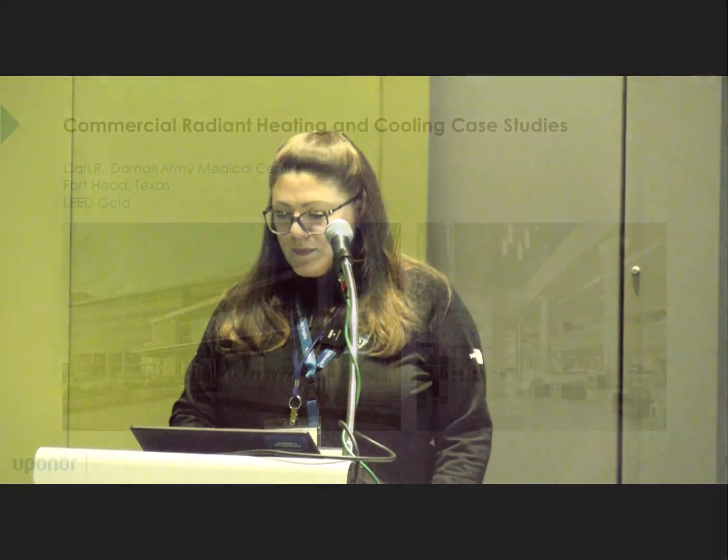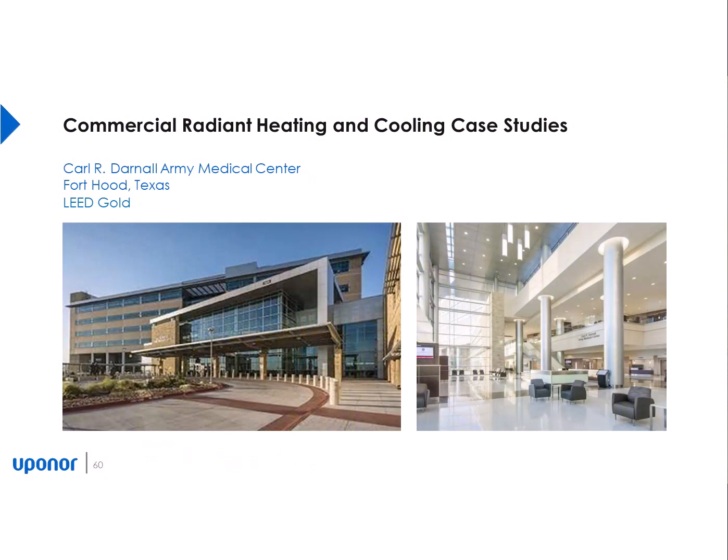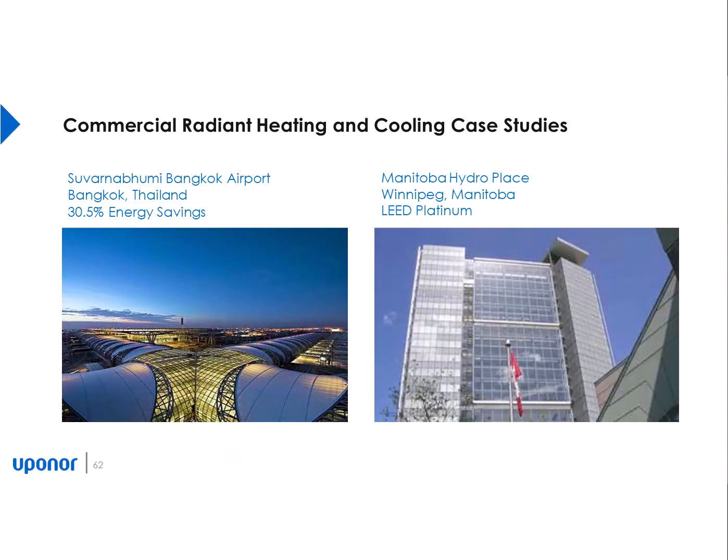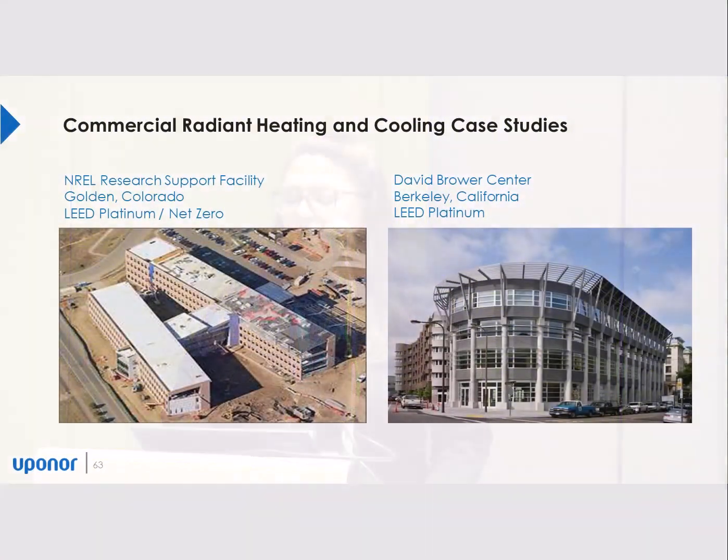And so we've seen radiant systems employed in projects such as the Carl R. Darnell Army Medical Center in Fort Hood, Texas, a LEED Gold project, the Cleveland Clinic, a LEED Silver project, the Bangkok Airport in Thailand with over 30% energy savings, and Manitoba Hydro Place, which is LEED Platinum, and was recognized at the time of completion as the most energy efficient office building in North America. NREL's Research Support Facility and the David Brower Center, both LEED Platinum.